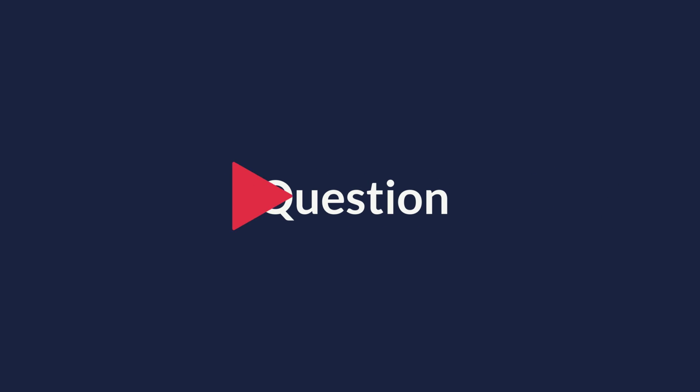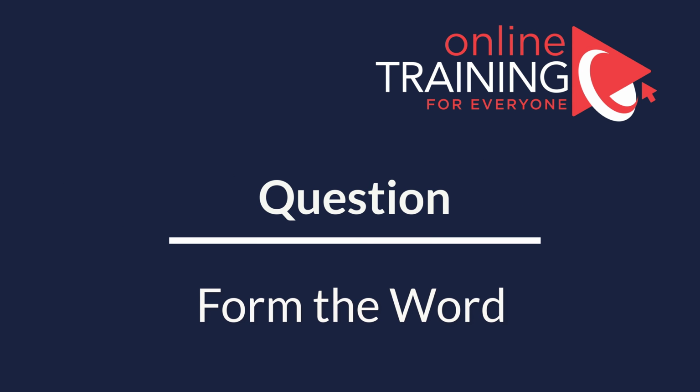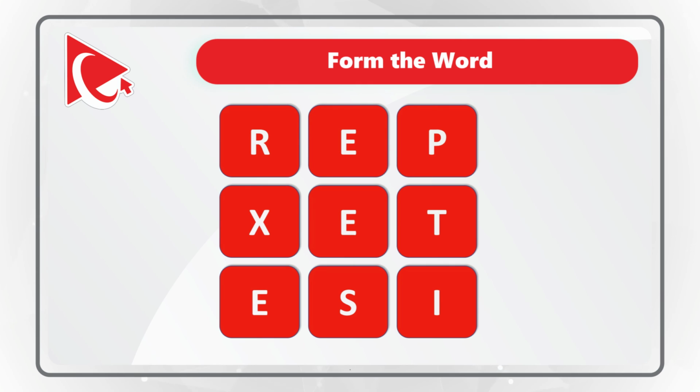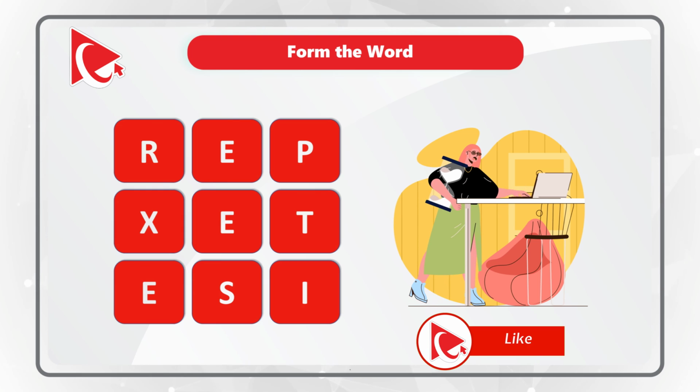Very frequently, you might get tested on how quickly you can form the words using letters of the English alphabet. In our case, you're presented with 9 letters, and you need to form the word using all the letters only once. The letters are R, E-P-X-E-T-E-S-I. Do you see the word? Give yourself a little bit of time, maybe 10 to 15 seconds, to see if you can answer the question.